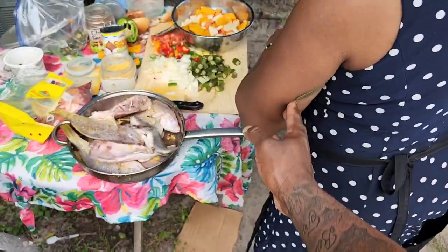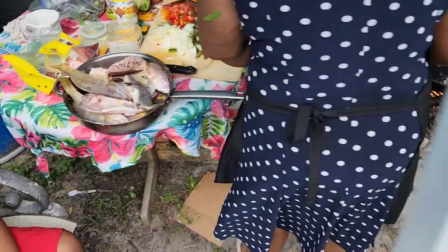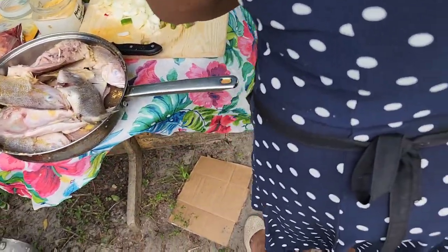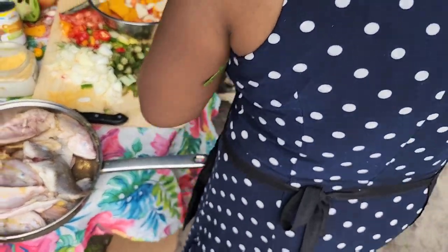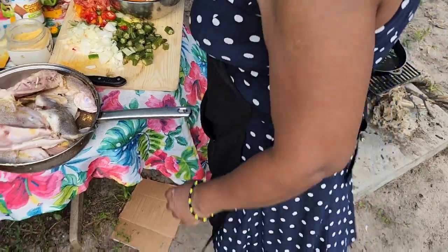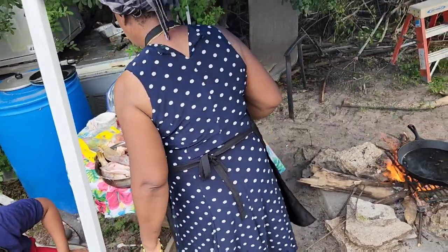What is that, mama? What is that? I don't know, a farm bug. Hold on. Take him off now. I don't want to touch him. What? No, real talk. See the mama. Put your hand around and see this. You see green bug. I want a piece of leaf.